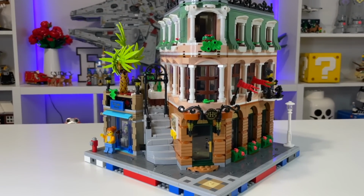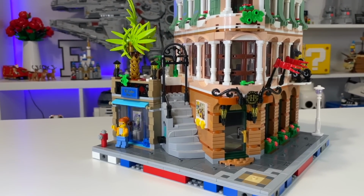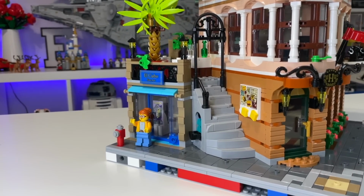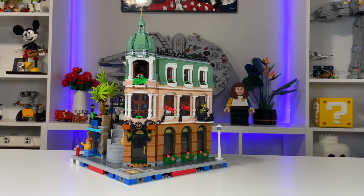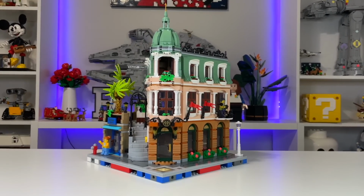Just to the side of the Boutique Hotel, we see a 2-story art store, Cubo Fine Art, with a beautiful rooftop patio and palm tree. Overall, this set represents a historic, turn-of-the-century European hotel with elegant details from top to bottom.